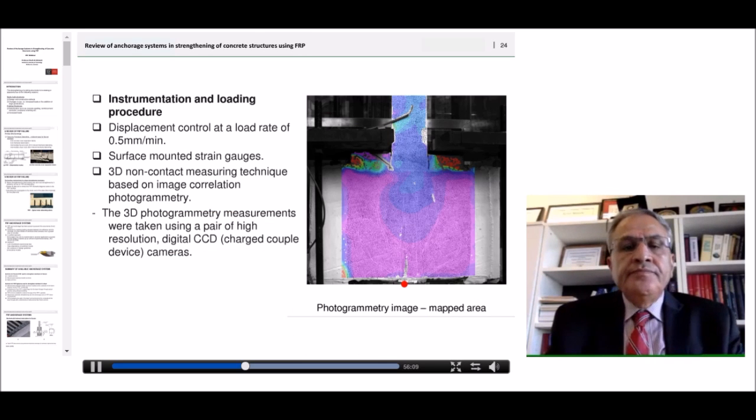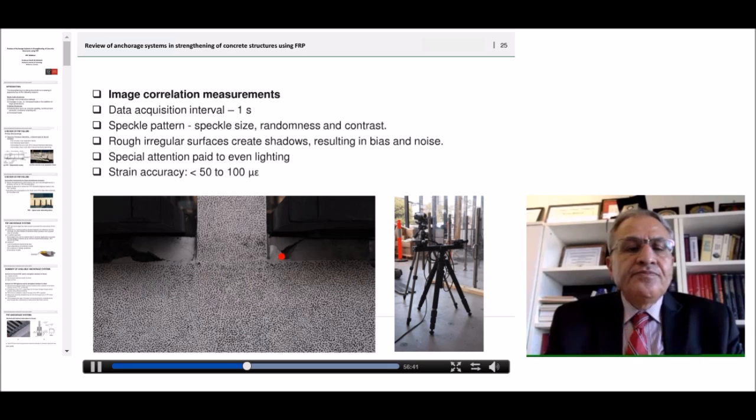This is what your digital image correlation is going to show you, the strain distributions. These are some from the camera that we are using. These are the type of images that you get. But numerically, we get these values. We can take any section anywhere to get the deformation and strain profile on the FRP as well as on the concrete. These are the type of dotting that's used for the digital image correlation. These are a set of two cameras that's used. The data acquisition system that we use is 1 hertz, one data point per second.